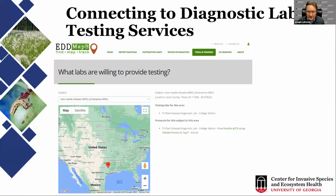So we started this thing up where I wanted to be able to drop a point on a map. And we have this for verifiers already. I drop a point on the map, I select the species, it tells me who will get that report. We use that tool. It's on the tools page on EDDMapS, to verify what we know the logic of the system's doing. We wanted the same thing for diagnostic labs. So if there is a lab willing to test for a certain thing, this tells me exactly who would be willing to serve that.